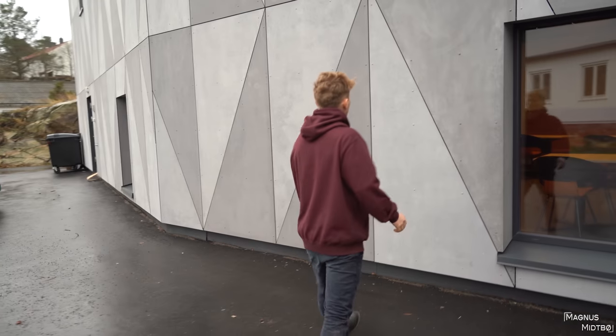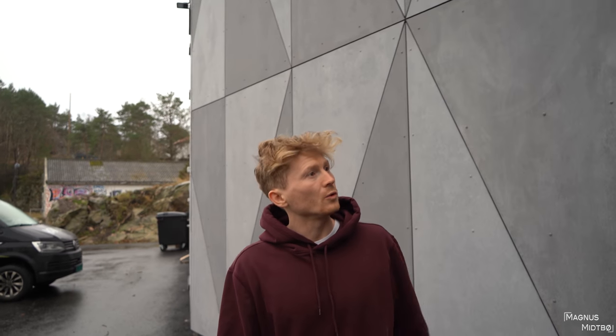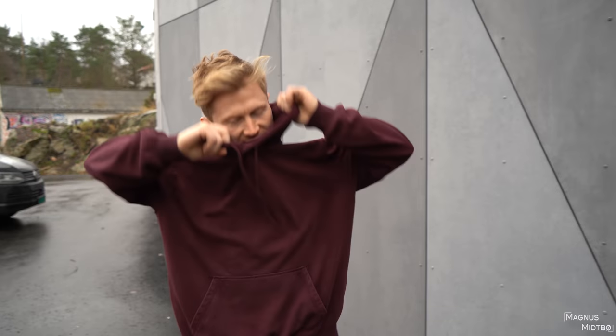You can see the building is brand new. The people who were renting this before us went bankrupt, unfortunately. But fortunate for us, because that meant that we could take over. And it's a really nice building. It's brand new, modern. It's really hot here, actually.